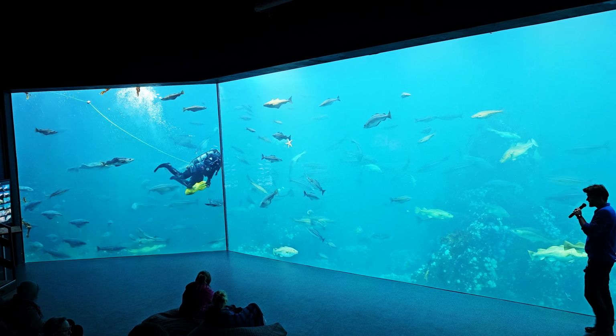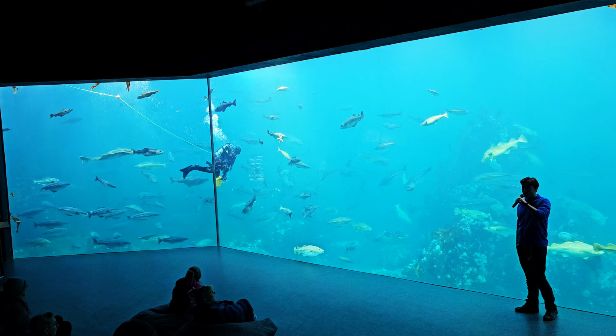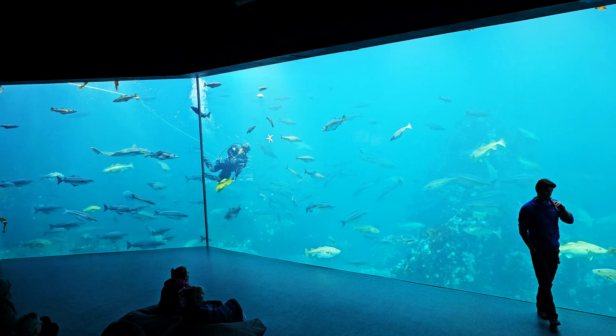So here in this Atlantic tank, it's actually so natural that also our fishes can lay their eggs here. That period usually happens along with the spring.